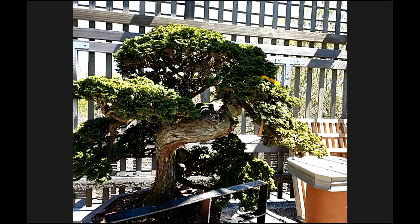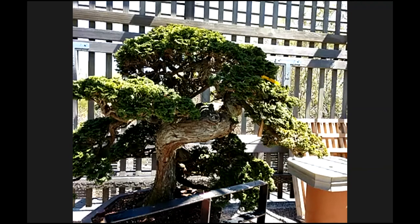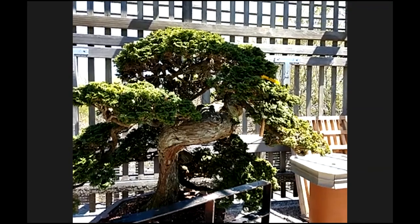when everything Japanese was very popular in the States, and the Japanese were selling lots and lots of things to the States, including dwarf plants. All of these plants came from the Yokohama Nursery Company, and the Yokohama Nursery Company is still in existence.